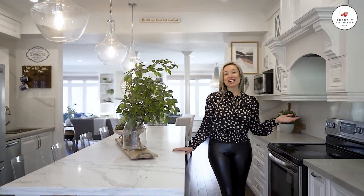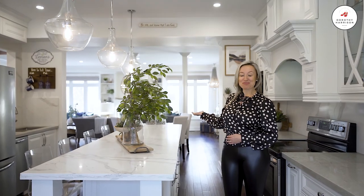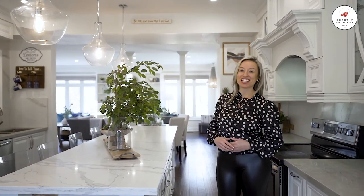This beautiful gourmet kitchen has been completely renovated, offers a huge extended center island with quartz counters, beautiful custom cabinetry, backsplash, a great eat-in section, but best of all is overlooking the family room, which is perfect for entertaining.